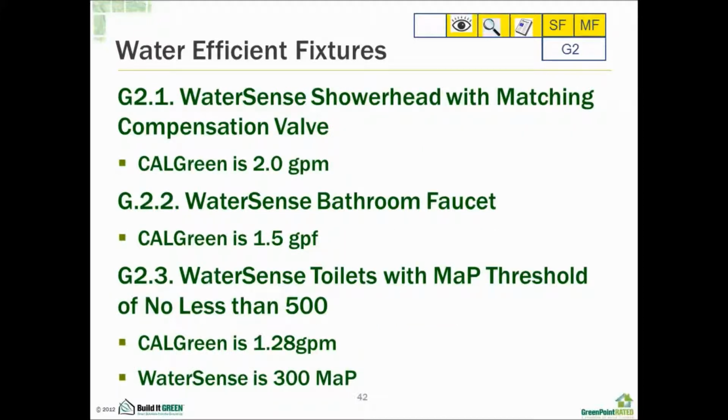Water efficient fixtures, G2. So here we're looking at WaterSense shower heads, faucets, and toilets. Those of you who are familiar with CalGreen mandatory measures know that CalGreen has identified the baseline thresholds for water efficient fixtures: shower heads at 2.0, 1.5 for faucets, and 1.28 for toilets. So from our perspective, we thought about how we could go beyond code and have a good measure.